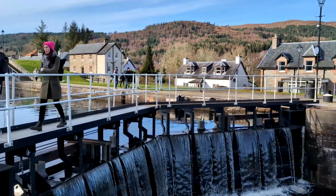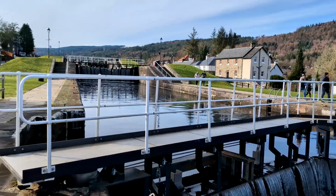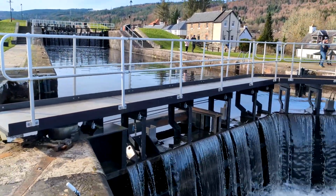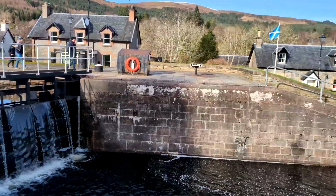Welcome to Fort Augustus, situated on the most southern tip of Loch Ness on the Great Glen Way. This historic and scenic hamlet is a popular tourist destination, halfway between Inverness and Fort William.